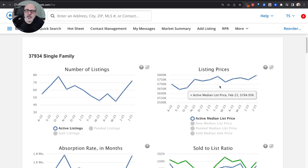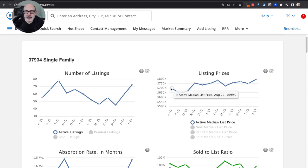When we go over here and look at the listing prices, when we go from the beginning of the year and look to now, it's trended up. But we can see it's stayed pretty flat over the last few months. So we aren't seeing prices rise dramatically, but they are staying pretty flat, which is pretty much the same thing that's happening in all of Knoxville right now. Over the last 3 months, things have stayed pretty consistent, pretty stable. Prices not dropping necessarily, but not rising that much either.